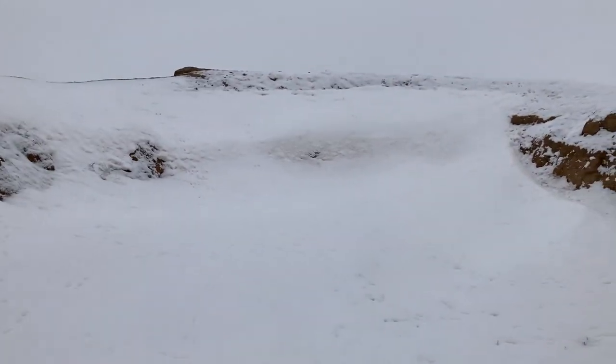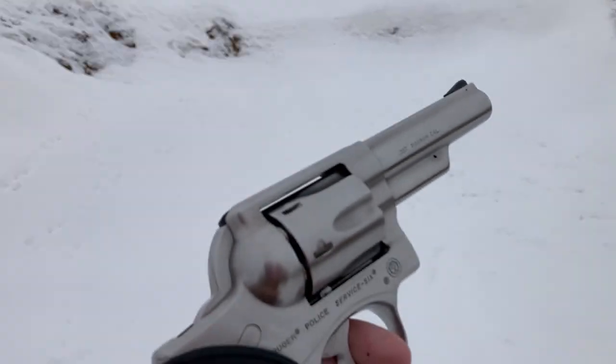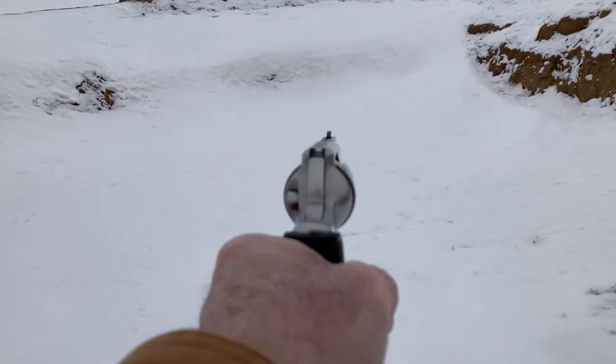All right, first shot, 38 Super, Ruger 357, snowing, minus 6 wind chill.